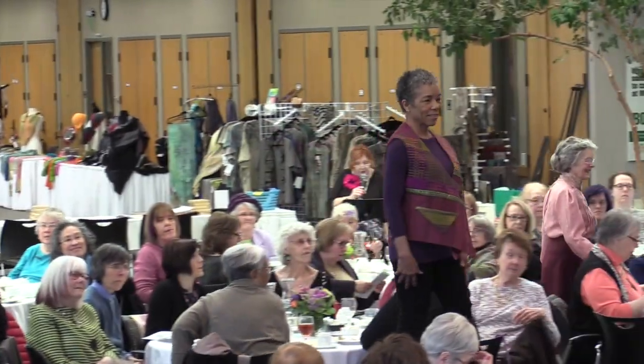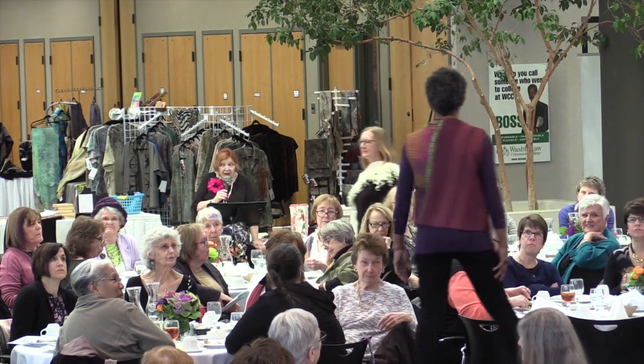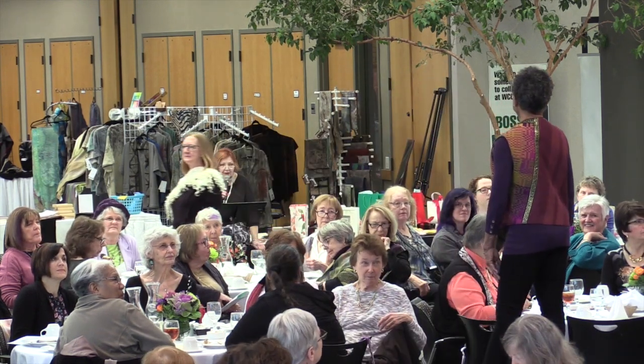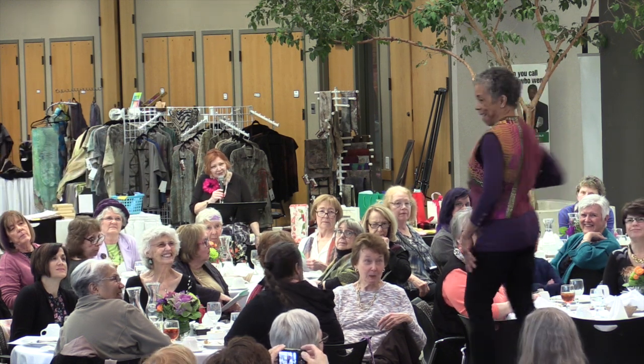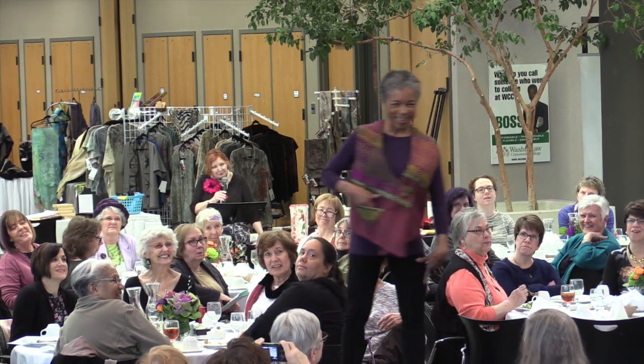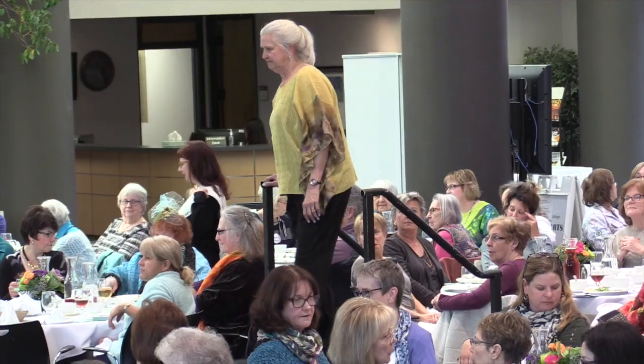a beater wand structure. Now, one of the things that Bonnie did not tell me when she gave me her information was about the wonderful pocket that Jewel discovered. Show them that pocket, Jewel. This is a size medium. It's available today for $150.